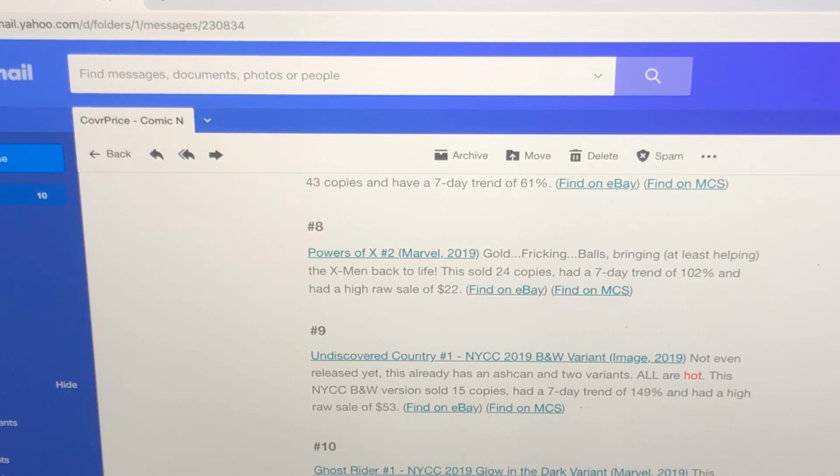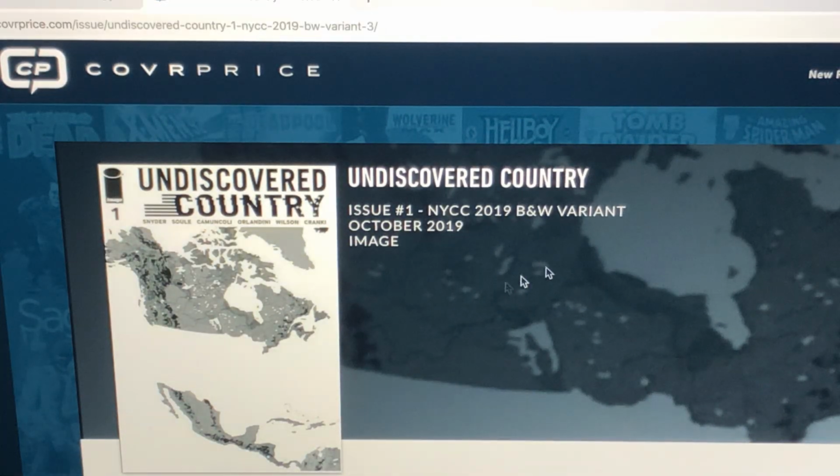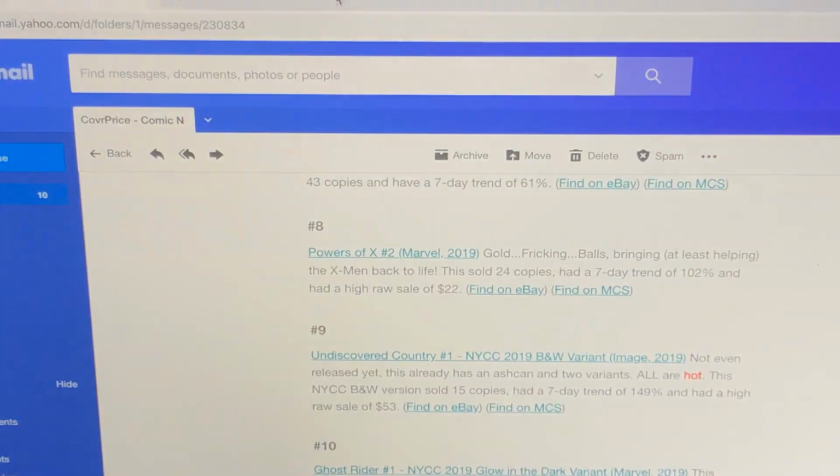I just think I like a black or red cover, so that was the one I chose. Only paid cover price for it. Number 9, Undiscovered Country number 1, the New York Comic Con black and white variant. I don't know. These covers are boring to me. I bought Undiscovered Country number 1. I bought a couple store variants that had really, really nice covers. I think one of them was by Cale No, and there was another one by John Gallagher. And they're really, really good looking covers. This to me is boring. So that's nothing I would buy.